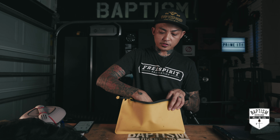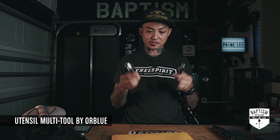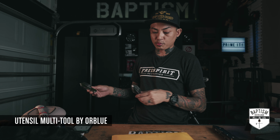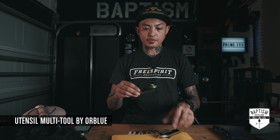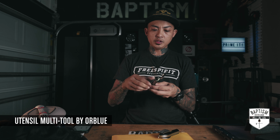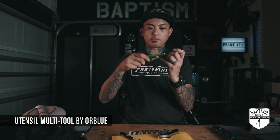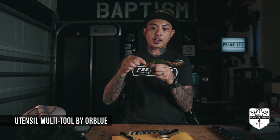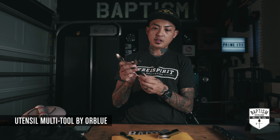Speaking of kitchen multi-tools, these were gifted to us as well, and they're multi-tool utensils. Again, we have a whole utensil set we bring, but if it's just me and my son, these are really great to have. It's basically a spoon and a fork. They come apart. There's also a bottle opener in there because everybody needs to have a bottle opener. I don't know why everybody likes to have a bottle opener. And then there's also a knife there as well.